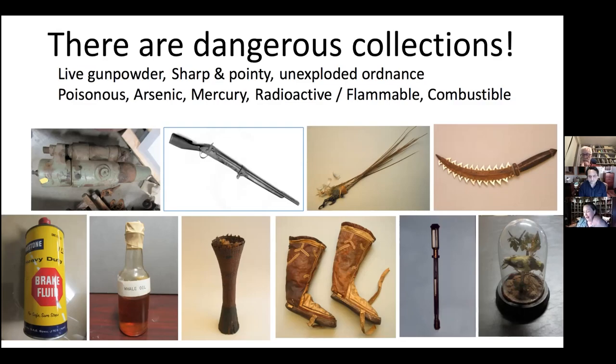In the lower right, we have a mercurial barometer, which includes mercury. We have in the upper middle a swivel gun, a harpoon gun with a steel barrel. It's the largest known whaling gun. This is 49 pounds as well, so it's quite heavy. We have things like the brake fluid in the lower left and the whale oil, which of course is very flammable.